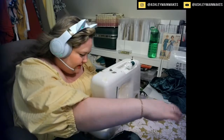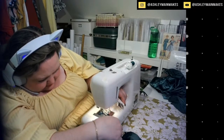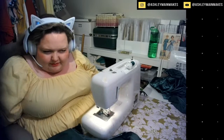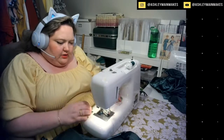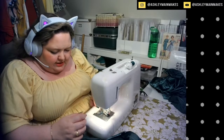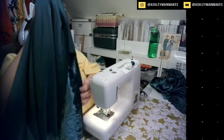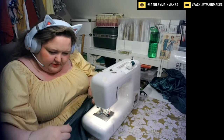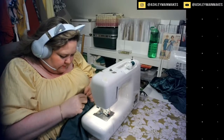All right, back in action. Bobbin threaded. Let's try this again. One more time. Okay. Bobbin in. Thing in. Are we close enough that I don't have to repin this? Not really. Let's just pin this little bit of it.